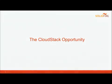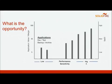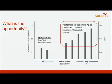So just before we dive into the plugin, I wanted to give you an overview of how we look at the opportunity for CloudStack from a storage lens. So what is the opportunity? For us, it's a very simple question. We believe that there is a gap in the marketplace for high performance applications that are high value, high margin value to the business.